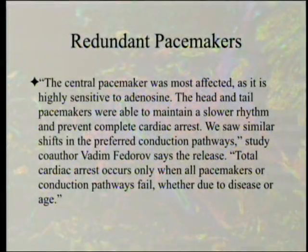The central pacemaker was most affected, as it is highly sensitive to adenosine. The head and tail pacemakers were able to maintain a slower rhythm and prevent complete cardiac arrest. "We saw similar shifts in the preferred conduction pathways," study co-author Vadim Fedorov says. The release, I'm not sure exactly how that fits.